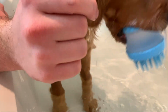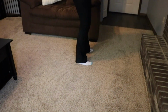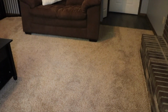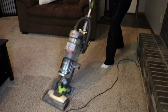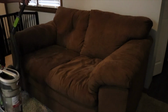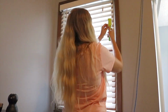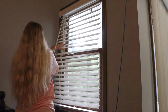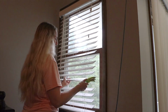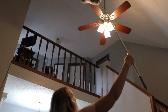In addition to that, once a month I like to use some baking soda powder to just again try to get rid of the pet odor, the dog smell. So I will powder the floors before I vacuum them. Then I also will powder the couches before I vacuum them too. And then also I like to do like a deep dust once a month where I dust the blinds and I dust the ceiling fan, things that I don't dust on a weekly basis.